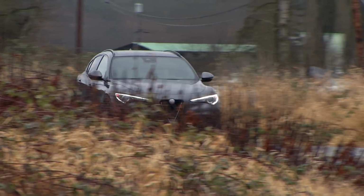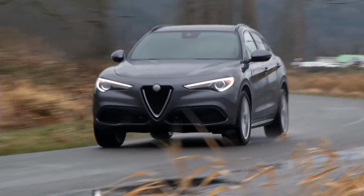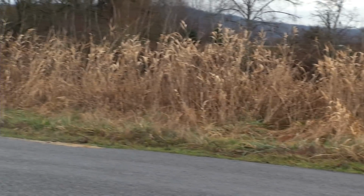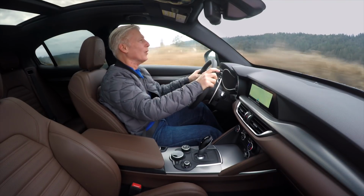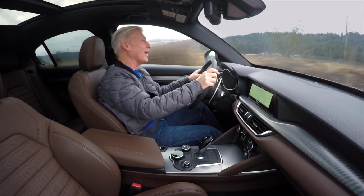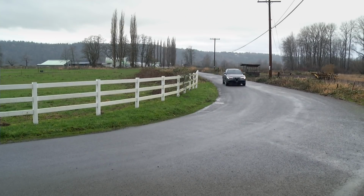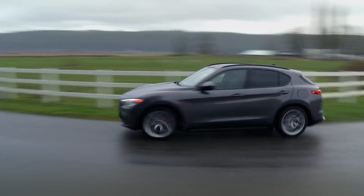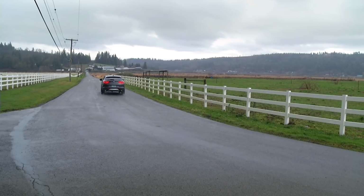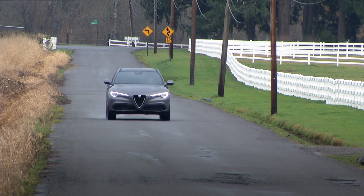The weight distribution here is pretty close to 50-50, an excellent place to start when tuning the driving dynamics. I find the Porsche Macan a little bit more compelling when it comes to handling, but Stelvio is still fun to push around in corners. And remember, these are crossovers. Weighing in at about 4,000 pounds, there's a lot of aluminum in Stelvio's chassis and body. That helps performance and handling, not so much efficiency.